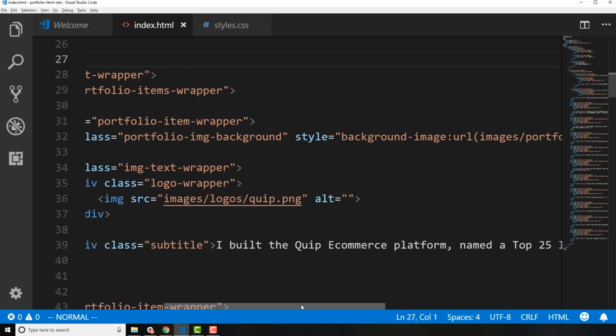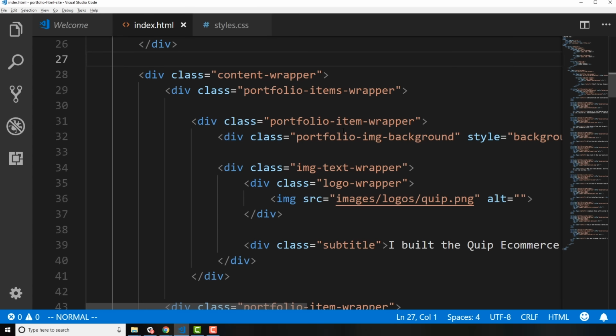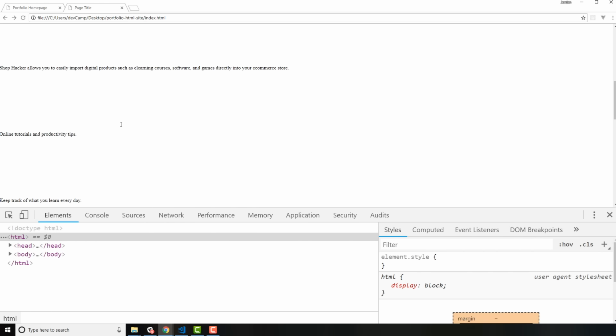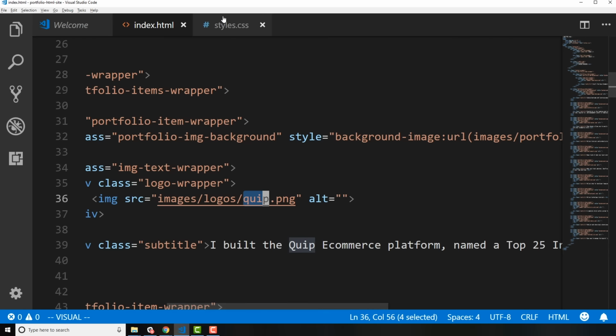So all I did, like I mentioned, was duplicate each one of those portfolio item wrapper classes and everything inside of them. Then I just updated the logo name and the subtitle, but none of this matters because this is specific to my personal portfolio. Yours is going to be different, so you can really have just copied the identical one 12 times. Now that we have that, you can go verify here that that's working. You can see that each one of the items is there now. Now we can start adding the styles.